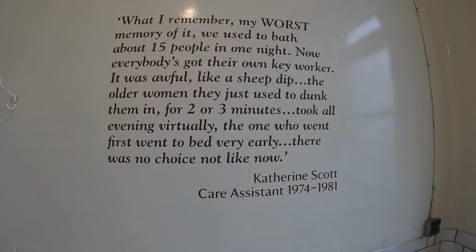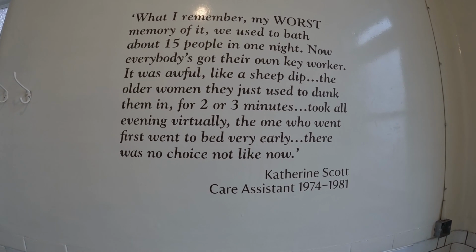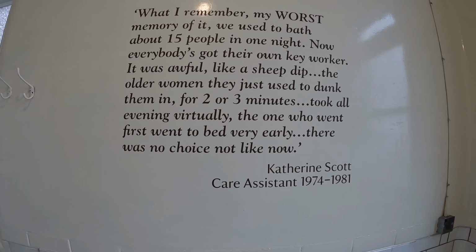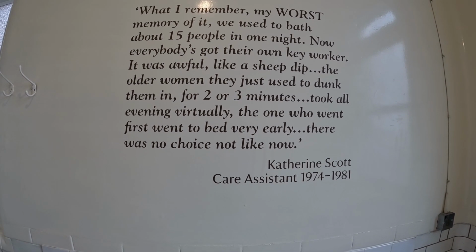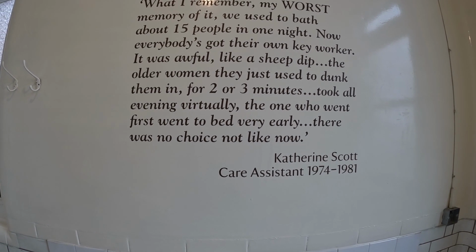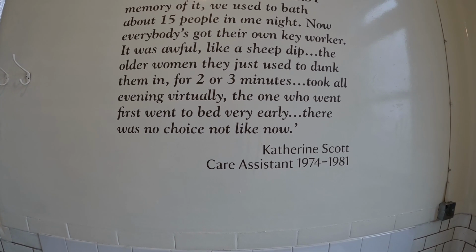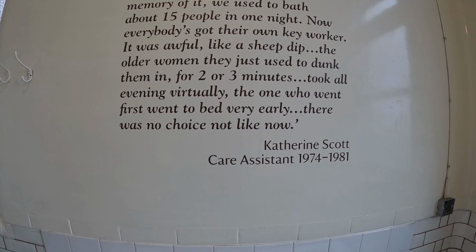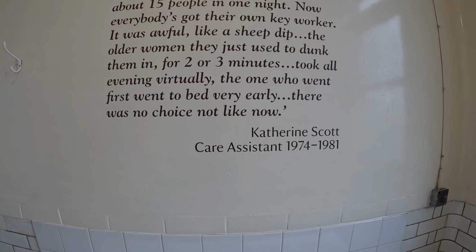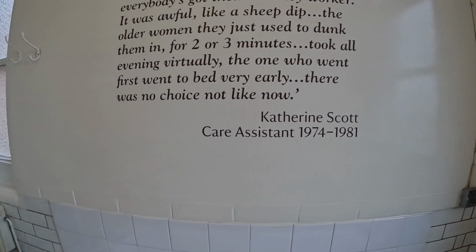What I remember, my worst memory of it, we used to bath about 15 people in one night. Now everybody's got their own key worker. It was awful, like a sheep dip. The older women, they just used to dunk them in for 2 or 3 minutes. Took all evening virtually. The one who went first went to bed very early. There was no choice, no light, not like now. Catherine Scott, care assistant, 1974 to 1981.